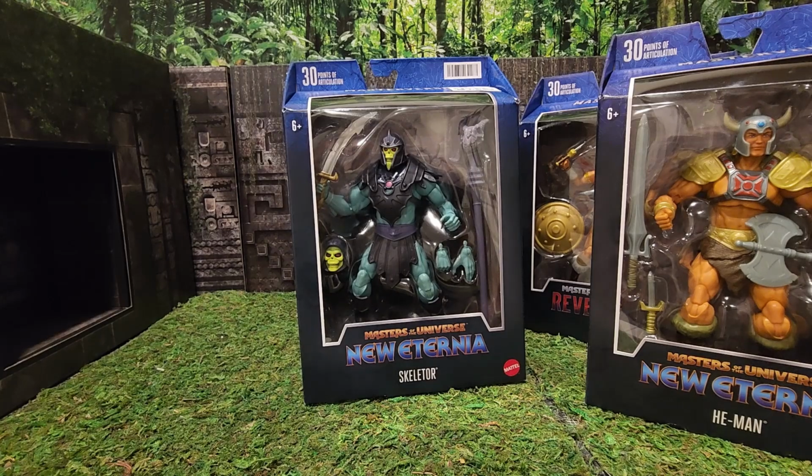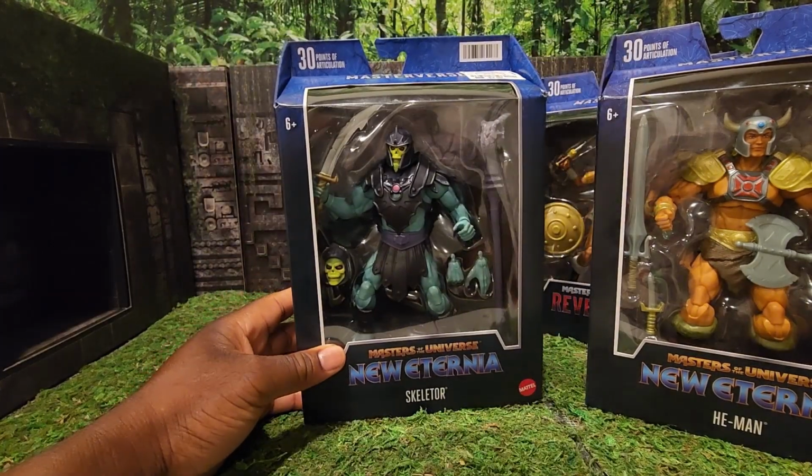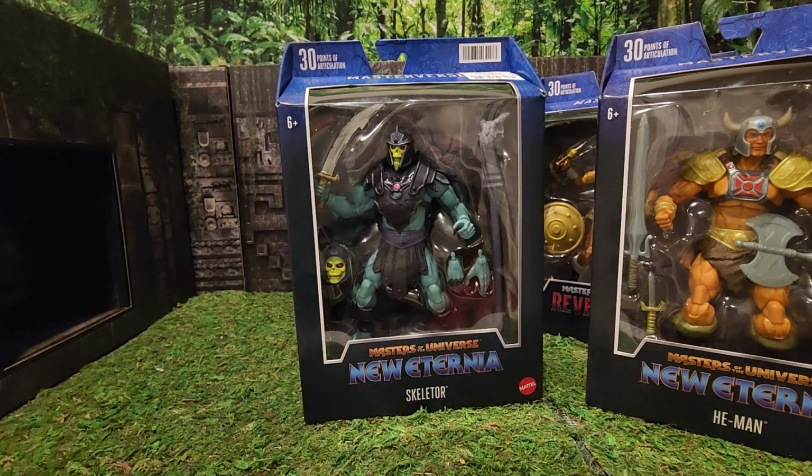He-Man, another version of He-Man, I think it was the 40th anniversary, and then I had the Revelation Skeletor. This is the new Eternia Skeletor, and for $3.99, yo, come on. And I really give it to them because of all of the accessories they put in. Hasbro, you can really learn from Mattel, especially when it comes to that G.I. Joe line. How hard is it for them to just give us some extra hands?